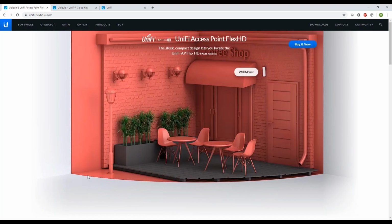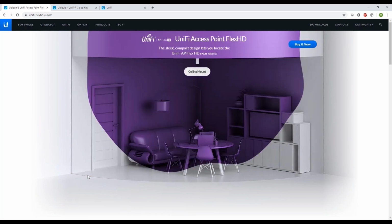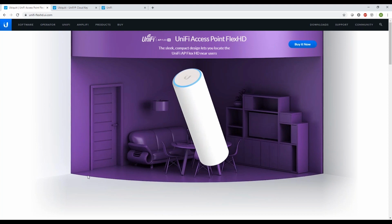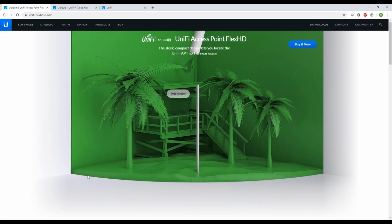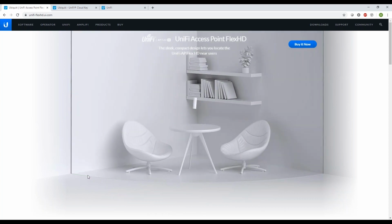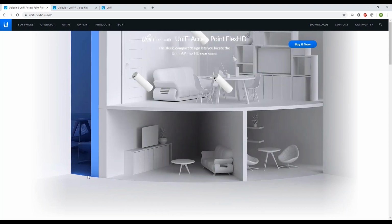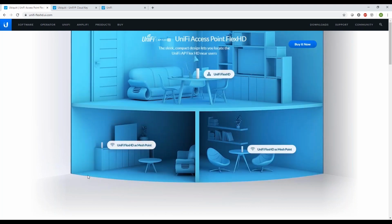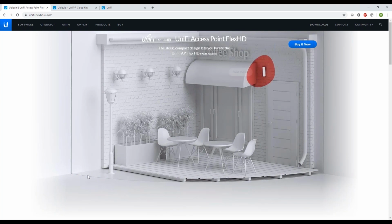Coverage patterns are going to be pretty similar. I can't speak to this specific one, the Flex HD. I know that when we were comparing the Nano HD coverage pattern to the UAP-AC Pro, they're very similar. So really what you're getting is not greater coverage, but greater density support. So that's what you're going to get from these ones.